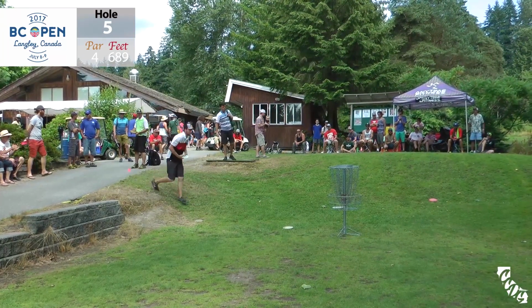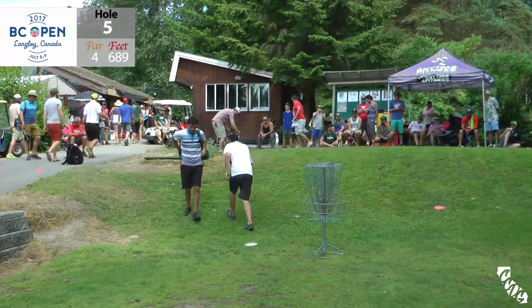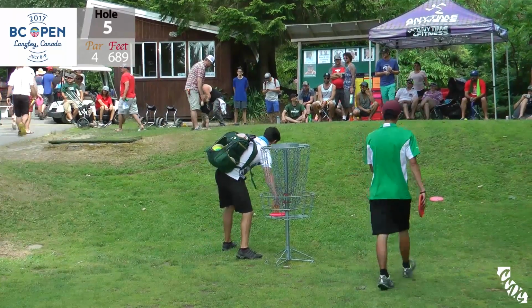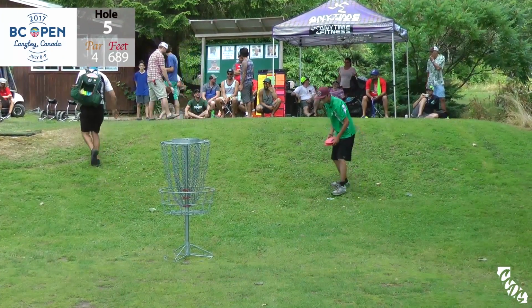Chris also cards a birdie. Very nice. What a second shot. Yeah. Dustin really let one get away from him right there. Yeah. And Chris is going to get another stroke on him for second.